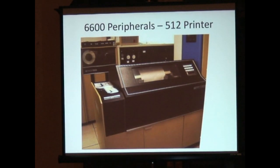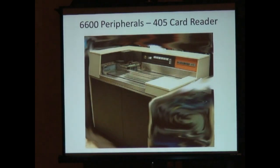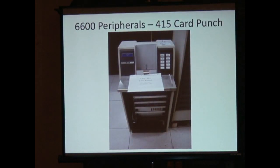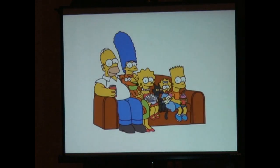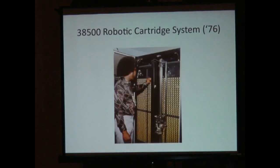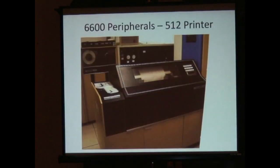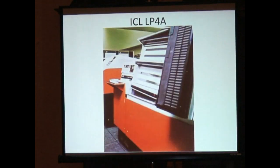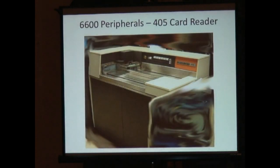And if you wanted to compare one with the other, there you are, the LP4A at the back there, and the... Oh dear, I'm going the wrong way. Okay. Terribly the wrong way, sorry. Right. There's the LP4A, there's the printer. And there's an ICL card reader, a New Range card reader. Very similar to the Control Data 405 card reader, but not mounted in the same plate.